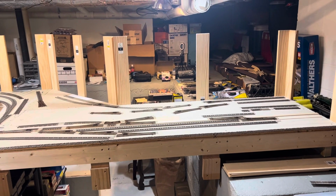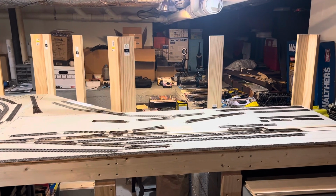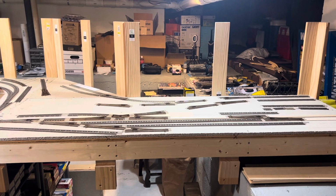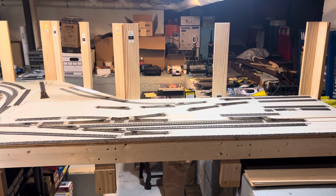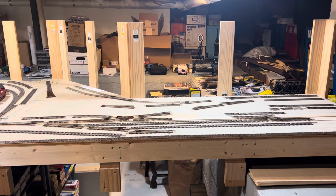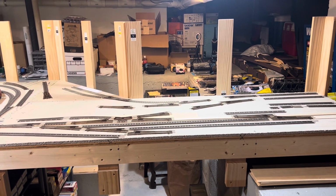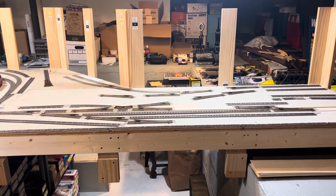So, updates from the weekend's activity. I will start over here with this section, and then I'll show you something that I'm really excited about regarding how I've improved the operations for the layout. That was my big project over the weekend. And then I'll do a mail call at the end because I got some more things in. So we'll do that in that order.